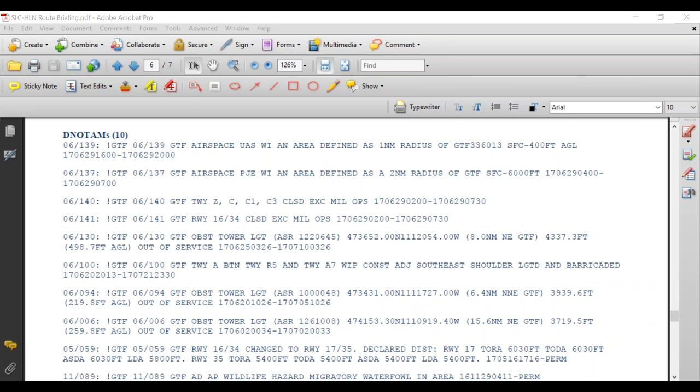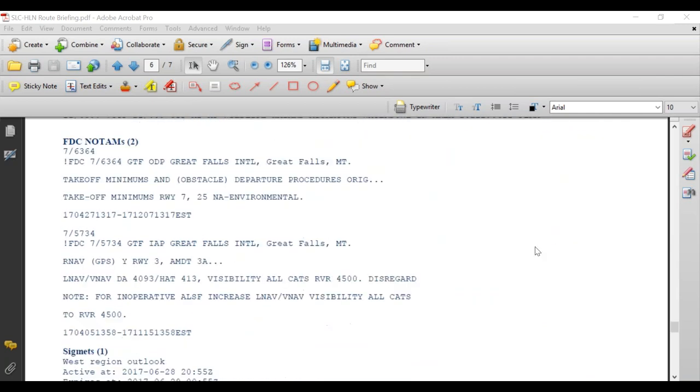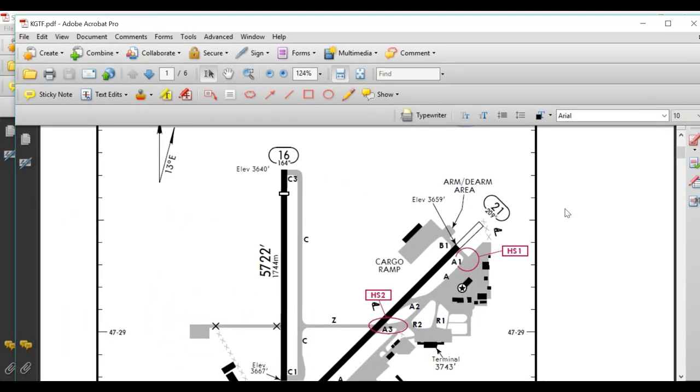Anyway, okay, seeing anything? No, okay, I'll scroll down. Okay, so how about FDC notes? Okay, and based on that wind, what was our wind?